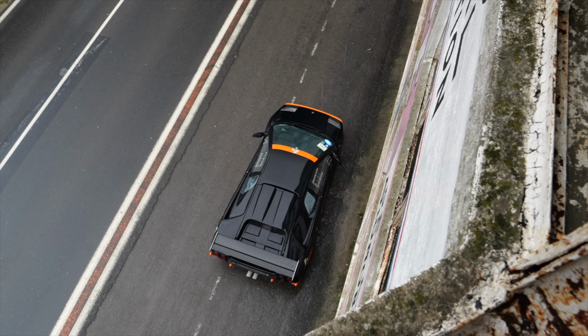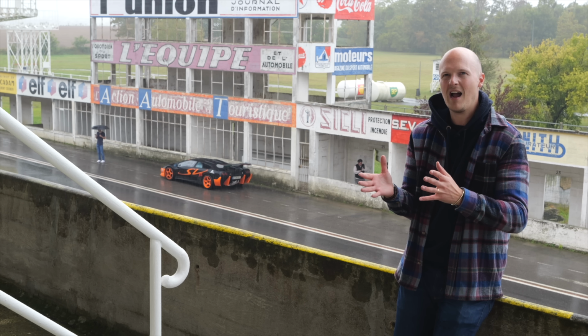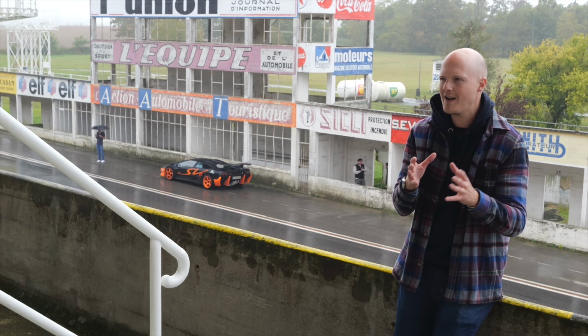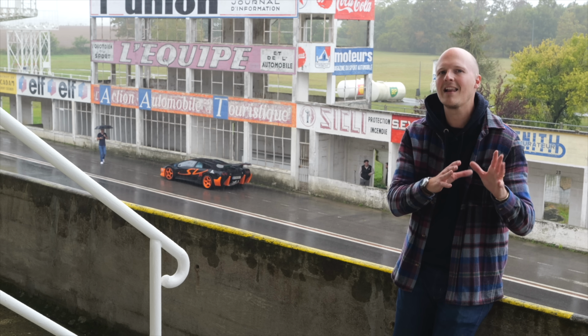I have to admit, I've always loved the way that the Diablo has looked. I mean, traditionally, I prefer cars from the late 90s, early noughties. That's kind of my era, which is way more Murcielago. But Diablo has always kind of spoken to me a bit more. I think it's the wedge shape, the old classic lines.